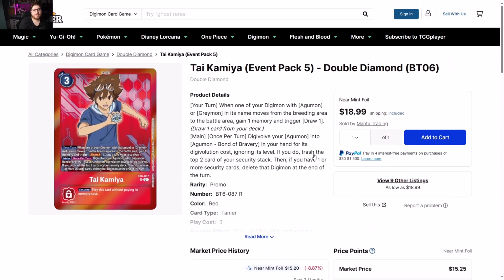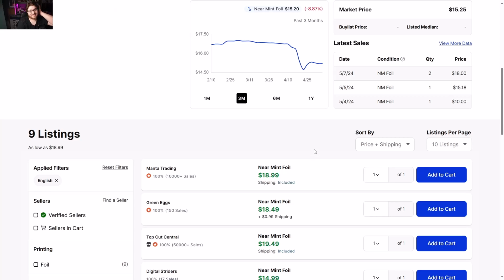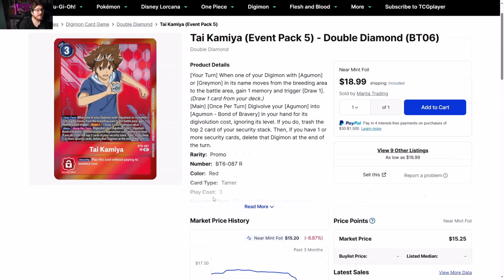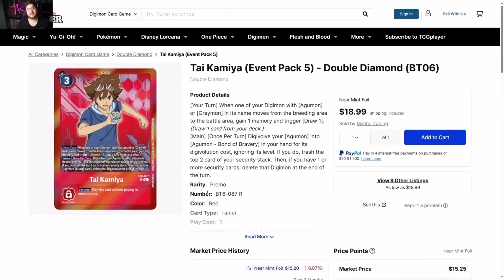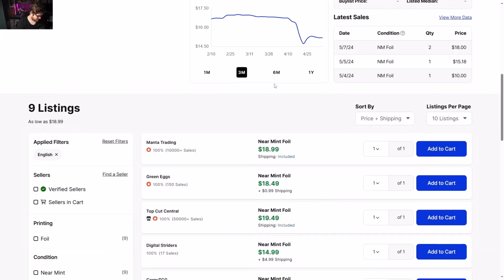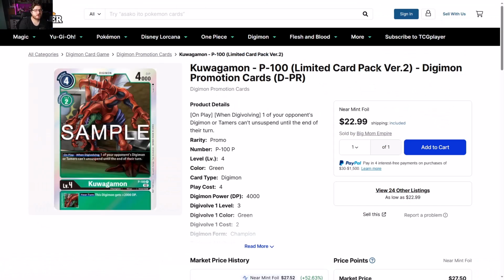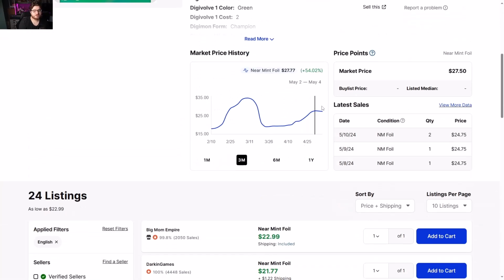Taikami Event Pack 5, Double Diamond, BT6. Well, Event Pack 6, but this thing is not looking too hot. We're sitting at close to $20 a pop. Just Ty's got some nice gimmicks going on in BT17, which is a conjoined. Is it? No, it's not conjoined for us. 18, 19, and 20 are combined. So 17 is still our last one before we have the rapid conversion. Taking a look at it though, $19 a pop. Europe side, €14.